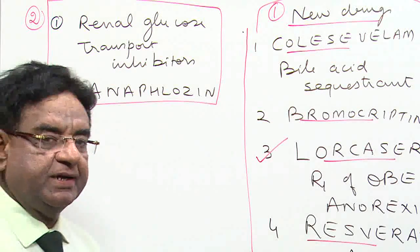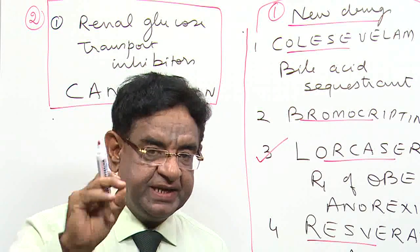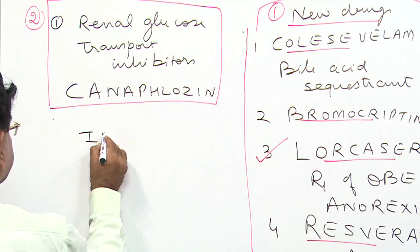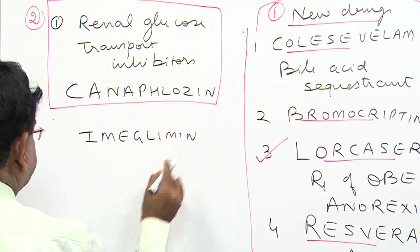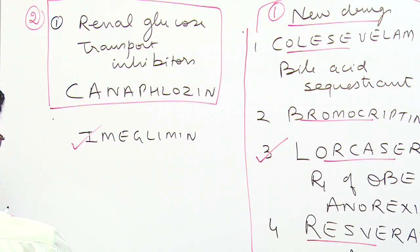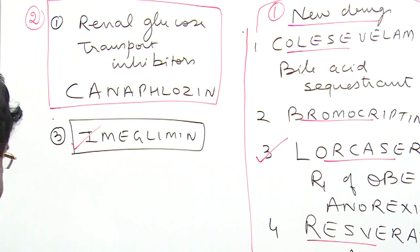Now I would like to highlight one drug which has been recently approved, but has not come in the Harrison 19th edition either. So we go beyond the 19th edition. The drug is imeglimin. It's a new anti-diabetic drug, not given in the 19th edition. This is box number 3 for diabetes.